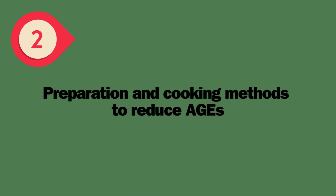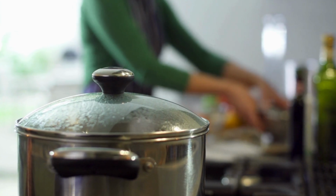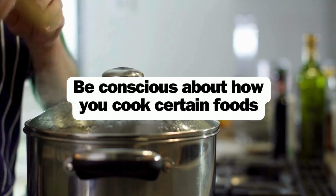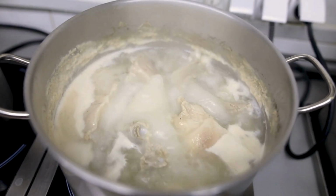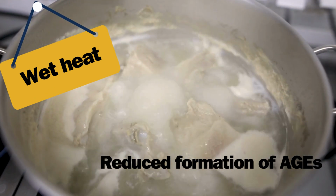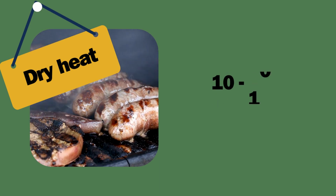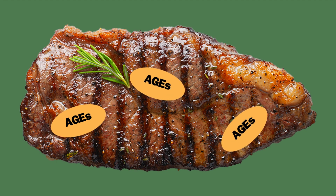Step 2. Preparation and cooking methods to reduce AGEs. One of the best ways you can still enjoy food but reduce your AGEs consumption is to be conscious about how you cook certain foods, especially those that are predisposed to having high AGEs, such as animal-based foods or fatty foods. Even with the same ingredient, if you cook it with moist heat such as boiling or steaming, less AGEs are formed. As mentioned previously, cooking foods in dry heat can increase the formation of AGEs by 10 to 100 times. Grill marks on your steak are an indication that AGEs are present.